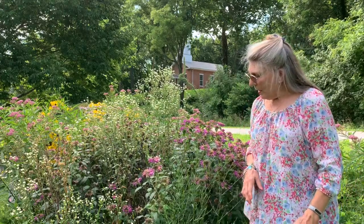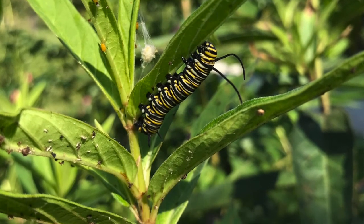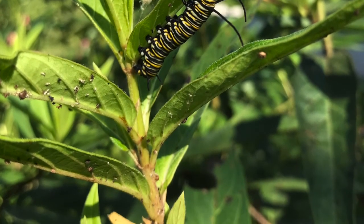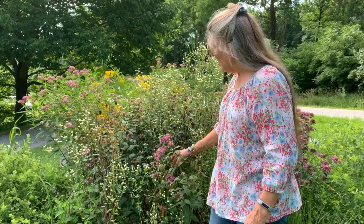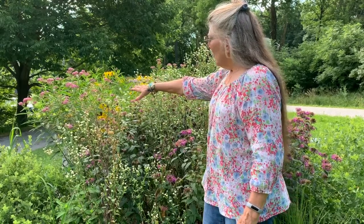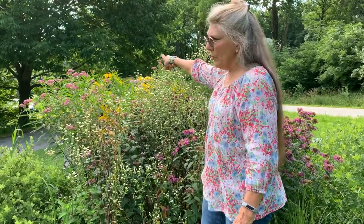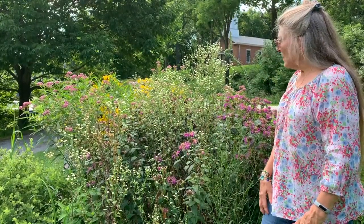And this garden has plants that bloom from earliest spring clear through fall. The bee balm is just passing its peak of bloom. The milkweed blooms for quite a long time. It's beautiful pink. The yellow ones back here, those are gray-headed coneflowers, and that's a native.